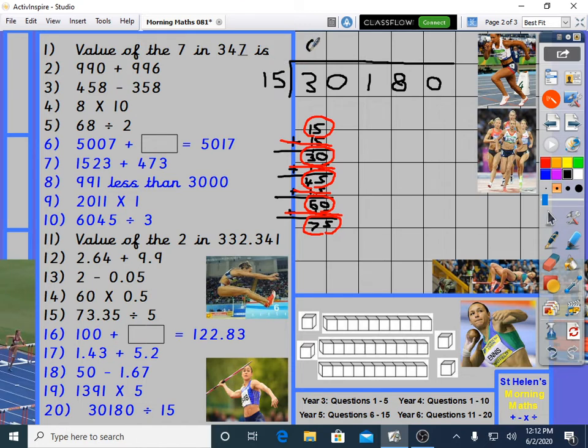15 into 3 is 0, carry the 3. 15 into 30, 1, 2. It's 2, exactly. 15 into 1, 15 is far too big to go into 1. We'll need to use that 1 later. 18 now. How many 15s in 18? 1, just 1. The remainder is actually 3. And how many 15s in 30? 1, 2. It's 2. 2,012. So I was able to do it with just 5 of my 15 times table written out.